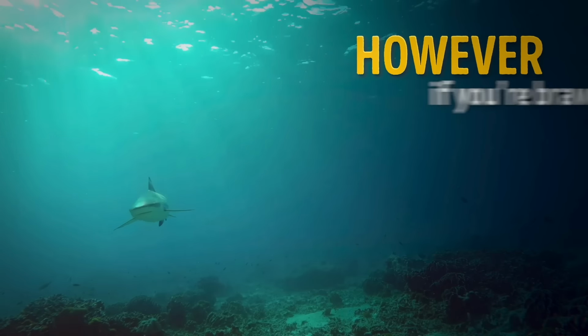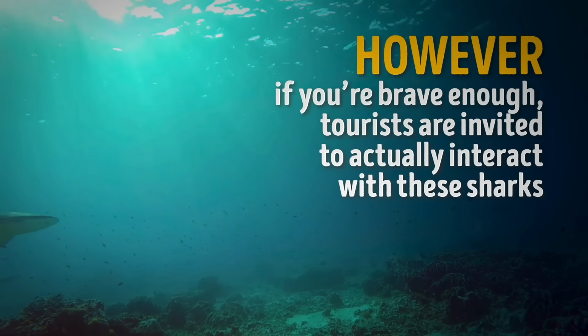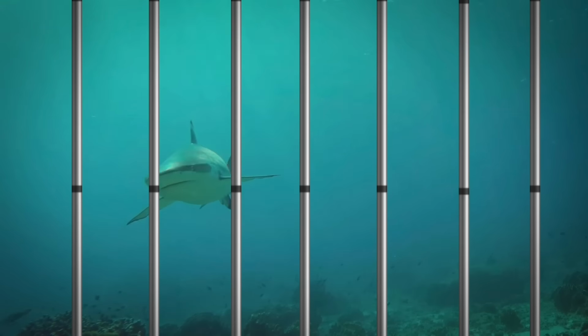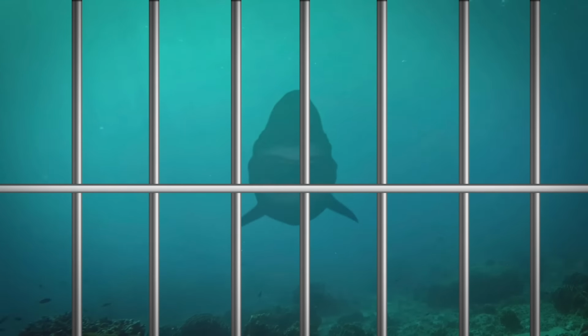However, if you're brave enough, tourists are invited to actually interact with these sharks. Of course, you'll be behind the bars of a giant cage being maneuvered and supervised by professionals. Not exactly relaxing, but still kind of cool.